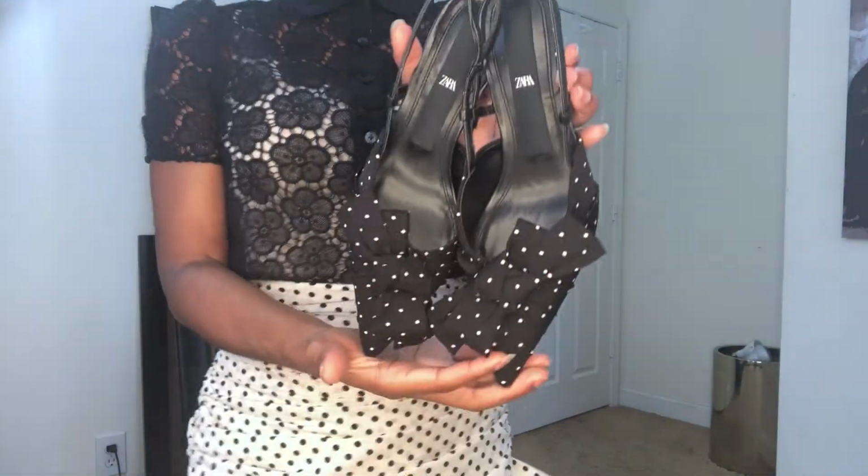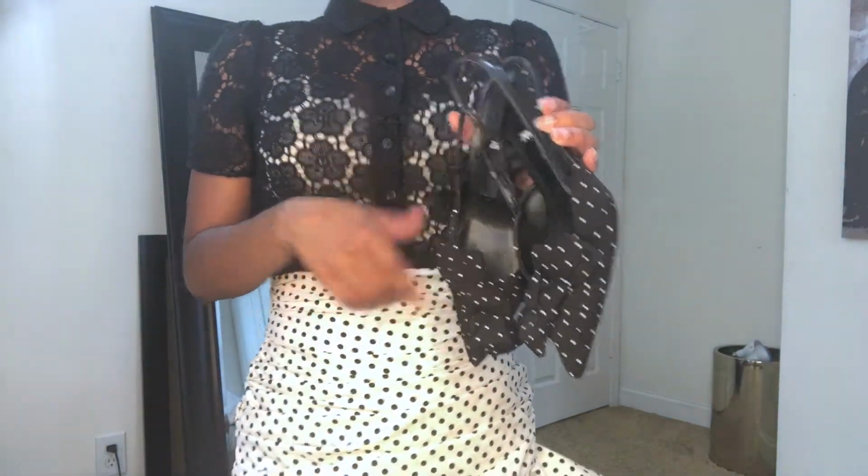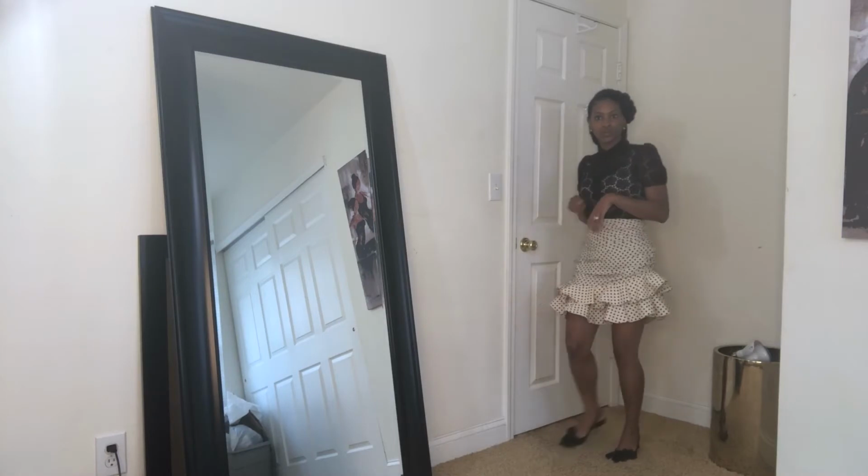So now let's add some shoes. We're going to add, these are Zara again, these right here, they have a little bow on them and they're polka dots. So let's go ahead and put these on. And now we have our entire first look.